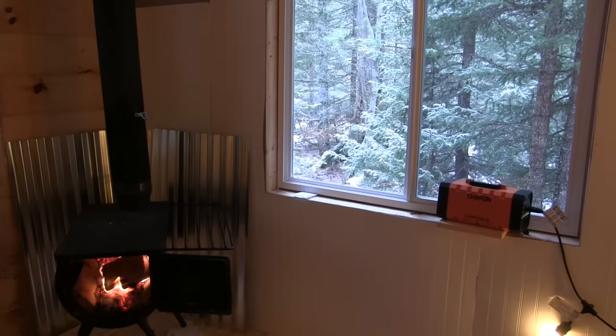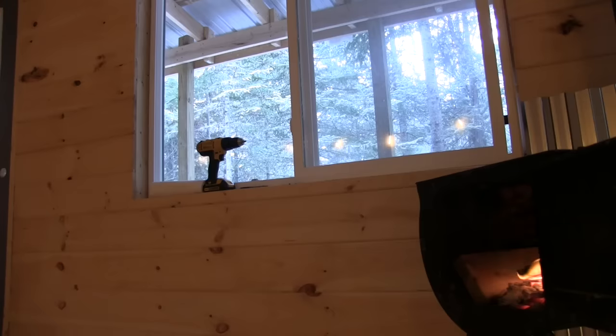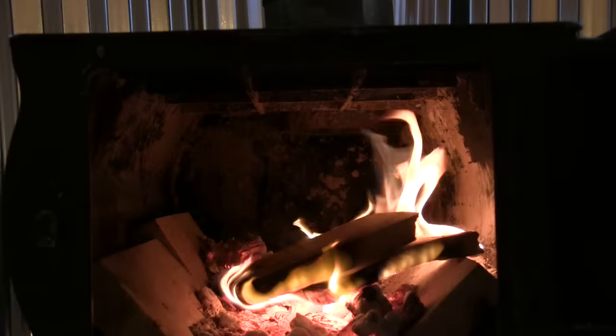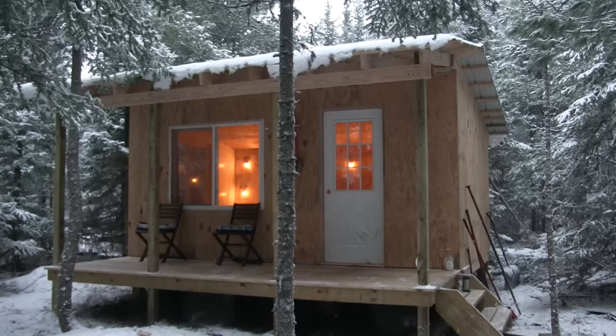Nice. Man, that sure feels good. Nothing fancy. Just a simple little cabin in the woods, in a remote spot, quiet, peaceful.